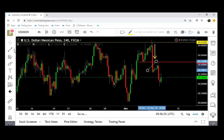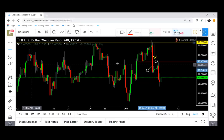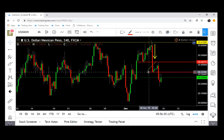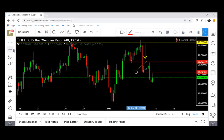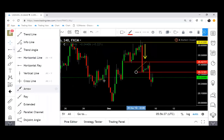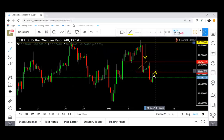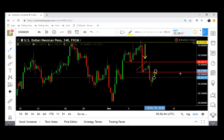So what am I expecting to happen now? I'm expecting something similar to happen. This is the previous low that it broke after breaking out, that it created. So I'm expecting price to retest that. Now, don't get me wrong, price could break above that. So I'm expecting price to either just play around this zone, and then just drop, continue downwards.